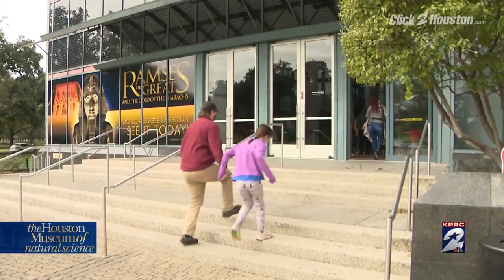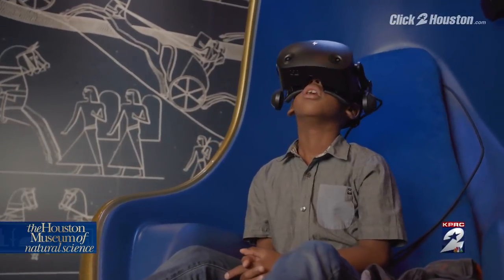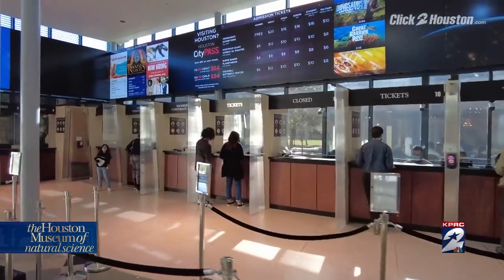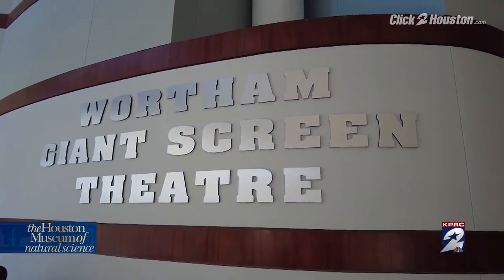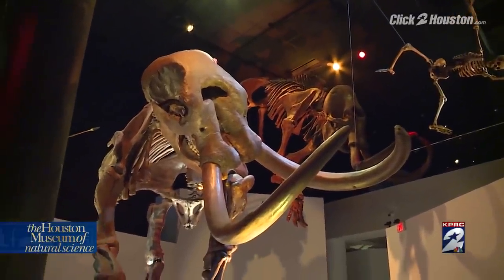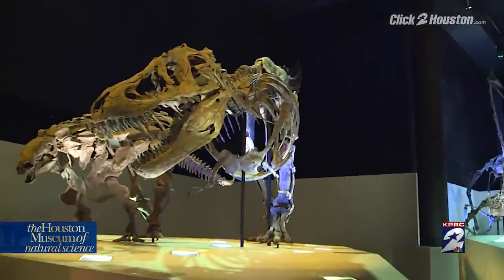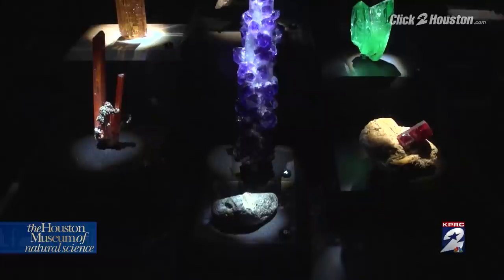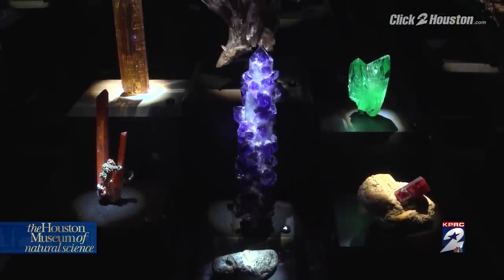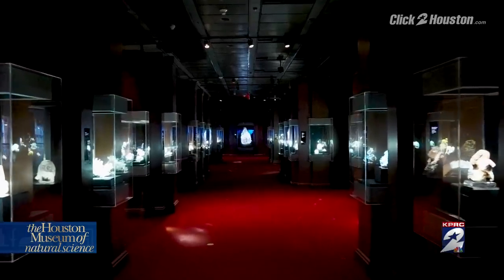And why not make a day of it? There's so much to see here at the Houston Museum of Natural Science. Your family can experience the wonder of the Great Barrier Reef or go on a national parks adventure at the Wortham Giant Screen Theater. Step back into the prehistoric era at the Morian Hall of Paleontology to see running, roaring dinosaur skeletons. And if priceless gems are more your thing, you can see a stunning display of gems and minerals right here, some of the most rare and brilliant in the world.